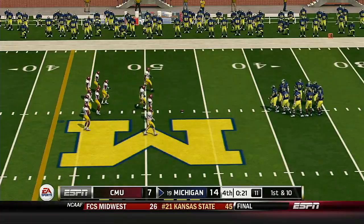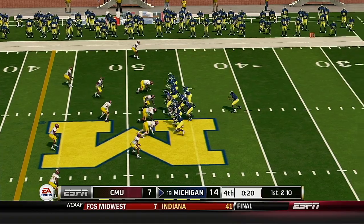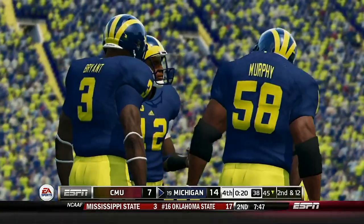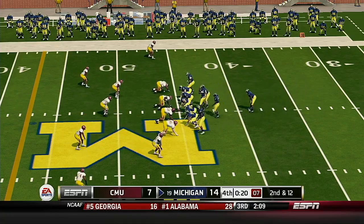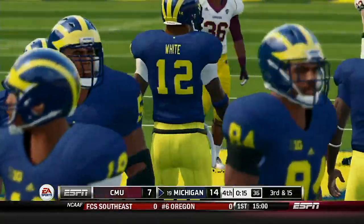The whistle hasn't sounded yet. They still have to snap the ball and make sure they don't make any mistakes. And this should be a kneel down as they just try to kill the clock. Your offensive coordinator, you love this play. His quarterback will take a knee. Central Michigan's out of timeouts. Four down, four down. Favorite play in football of your quarterback. Take a knee.